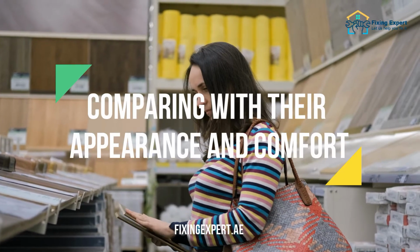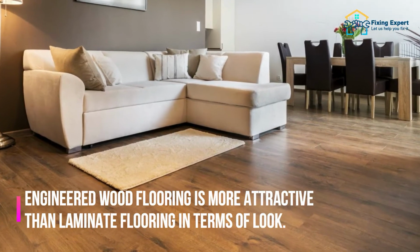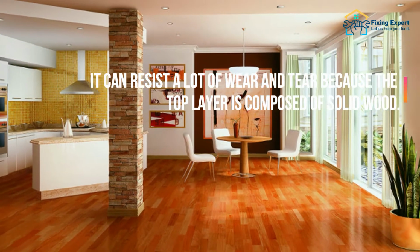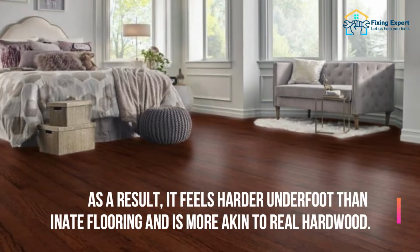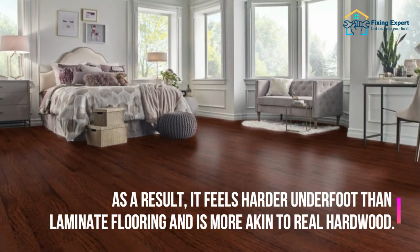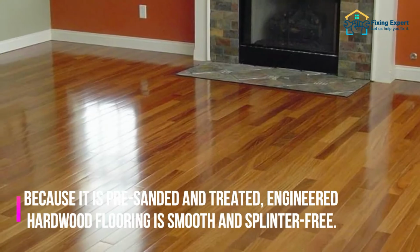Let's start comparing with their appearance and comfort. Engineered wood flooring is more attractive than laminate flooring in terms of look. It can resist a lot of wear and tear because the top layer is composed of solid wood. Engineered hardwood flooring is constructed completely of solid wood. As a result, it feels harder underfoot than laminate flooring and is more akin to real hardwood. Because it is pre-sanded and treated, engineered hardwood flooring is smooth and splinter-free.